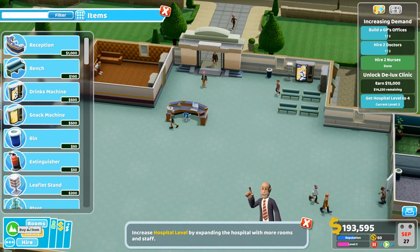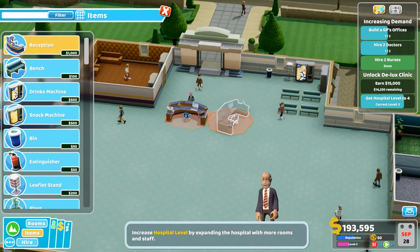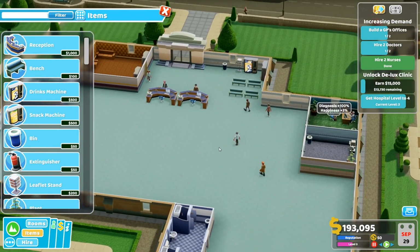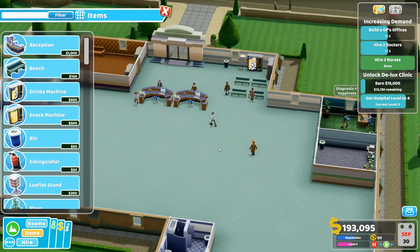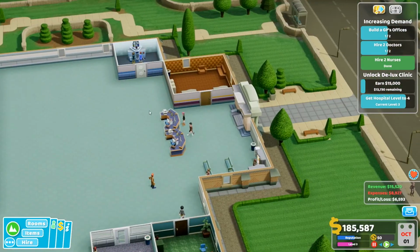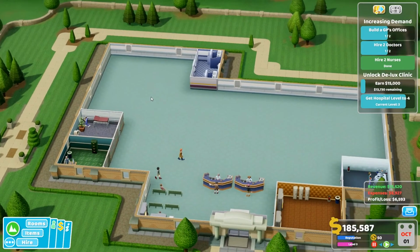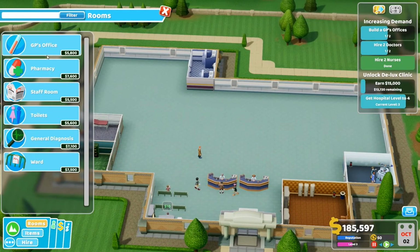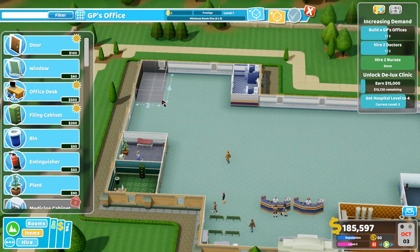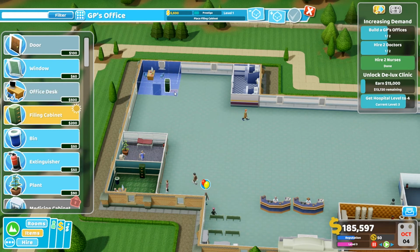GP's office, items, reception. Like that. Now we're talking. Hire 2 doctors. That means we would need another doctor's room. Where should I put him? Okay, we'll put another doctor's room by here. 3 by 3. Like so. A door. Maybe you can go on that way. Just to try and make it look a little bit different.